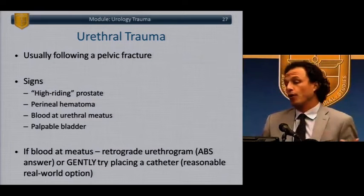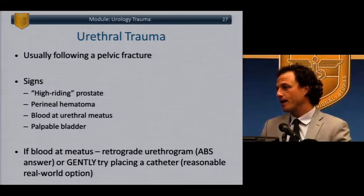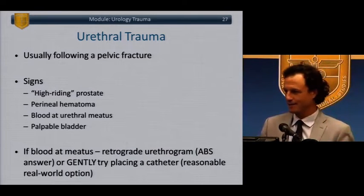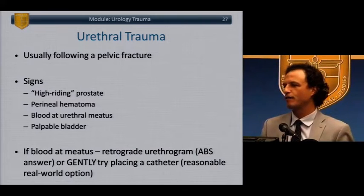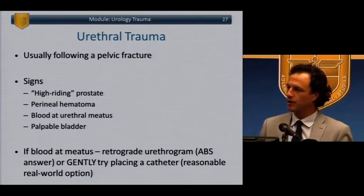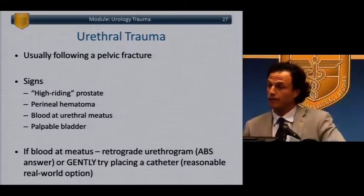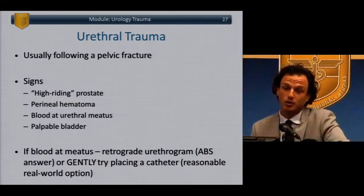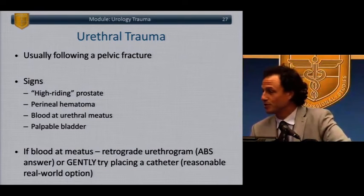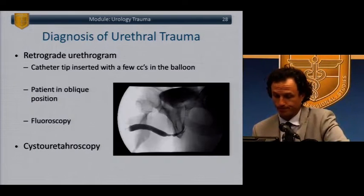I still think for a board exam, if you've got blood at the meatus, the smart answer is a retrograde urethrogram. The reality of it is you can gently take a well-lubed catheter and slide it in. If it slides in, fine. You're not going to convert a partial tear of the urethra into a full tear of the urethra just by gently placing a Foley in there. Cystoscopy is also helpful. Many of you know how to use scopes. Our cystoscopes are no different than some of the upper GI scopes or choledocoscopes or other things that some people use. And if you're comfortable, go for it.